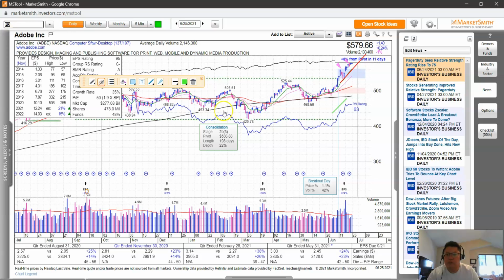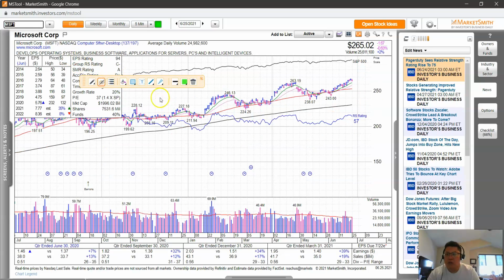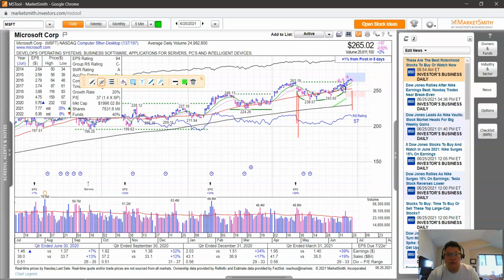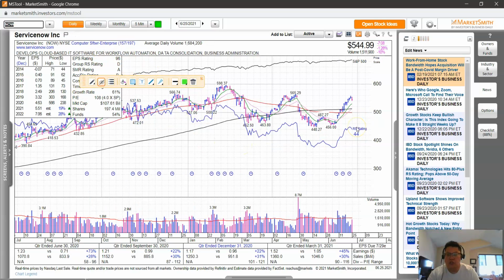So this is Adobe, PagerDuty, right? Microsoft. So this one definitely you probably hear on the news. It passed the 2 trillion mark. This one just started to break out of the base and now it's trending upwards, right? Bandwidth, computer software enterprise. Again, you can see those trends.